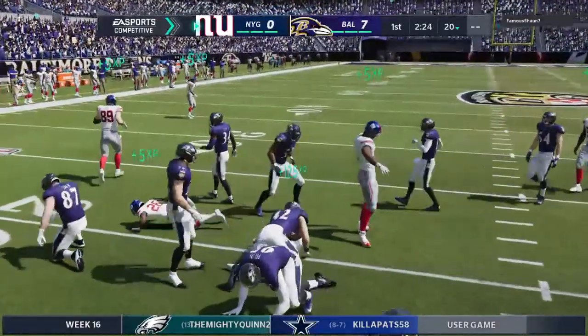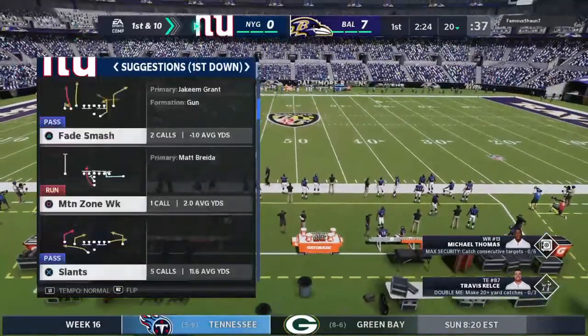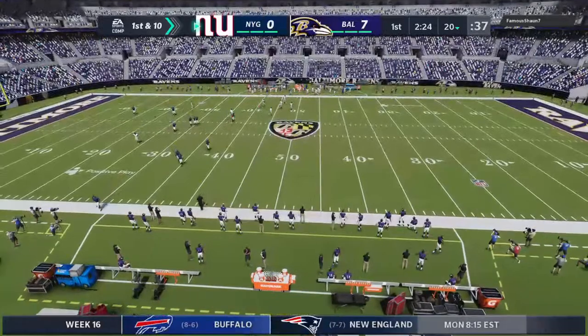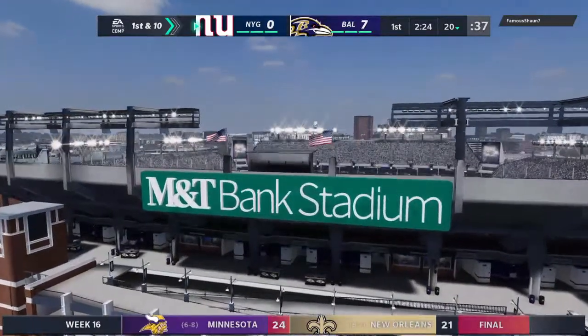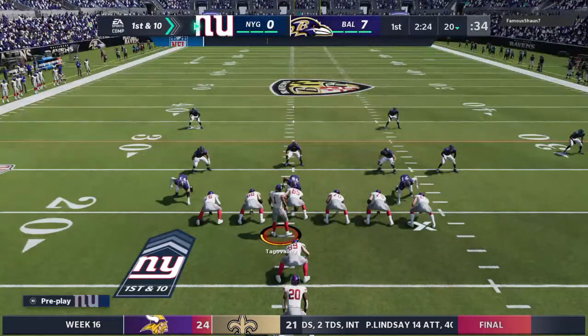And the decision to come out of the end zone is going to cost him 5 yards as he's taken down right at the 20. First and 10 at their own 20-yard line. The Giants offense at the line, ready to begin their next drive.